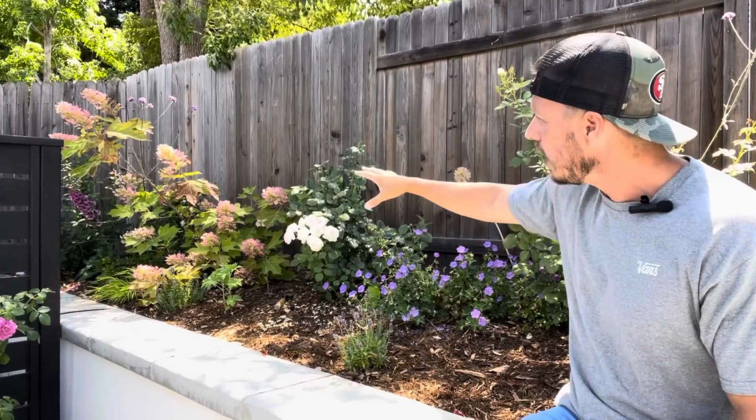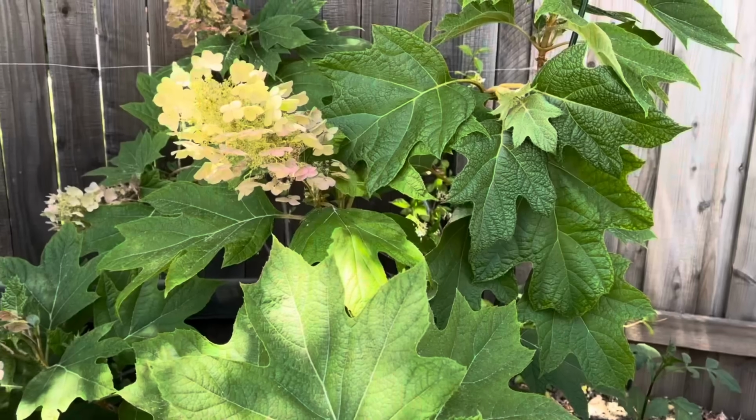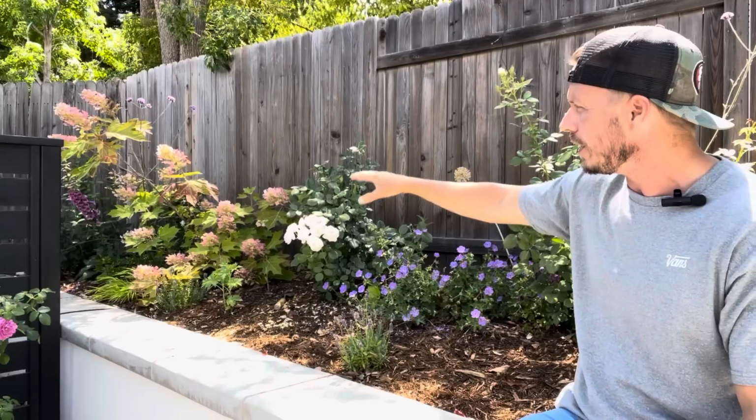It used to be a white color. These were actually the first to come up. And they've now faded to that really pretty pink color. And what's even better is in the fall time, they turn almost like a crimson red color. Really, really pretty. So yeah, there you have it. That's the tour of the garden.